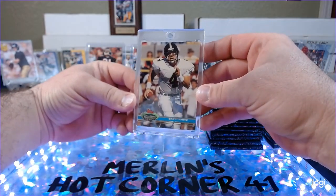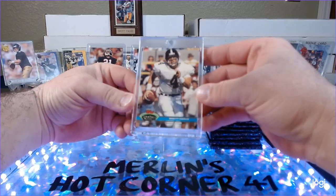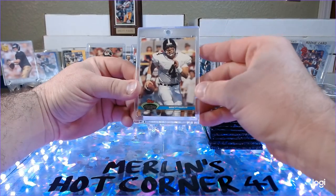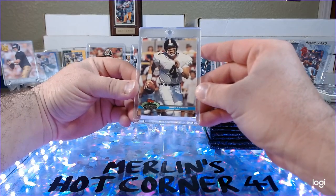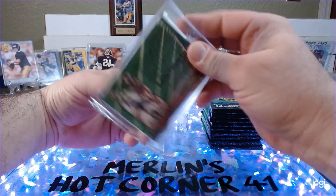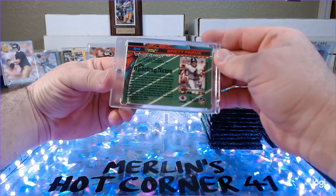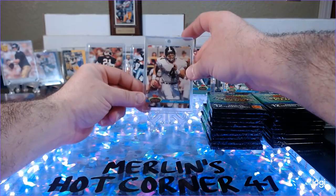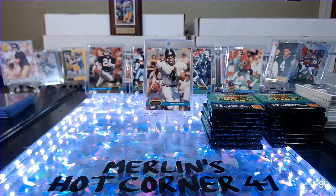Finally got them. Looks like it's in pretty good shape. Probably a ding down, there's a little bit of edging there. But, yeah, I don't know. Nice card. I mean, like I said, it's 25 bucks ungraded. But hit a gem 10.